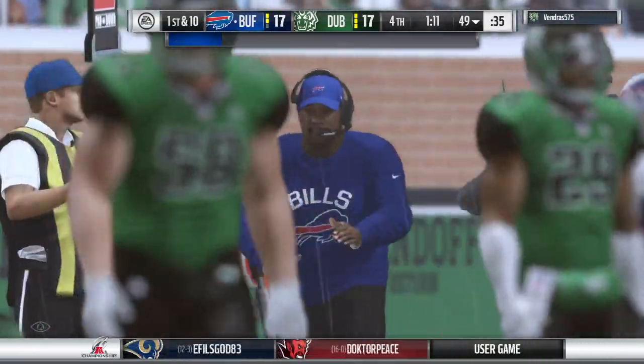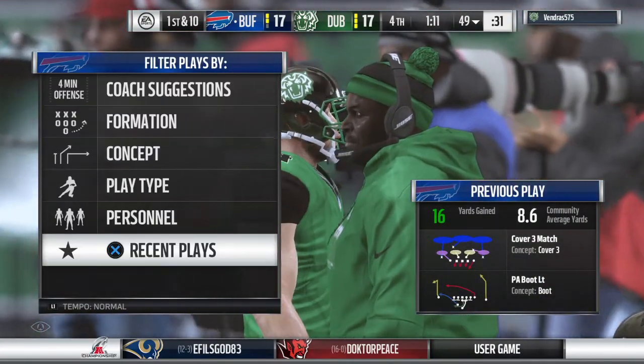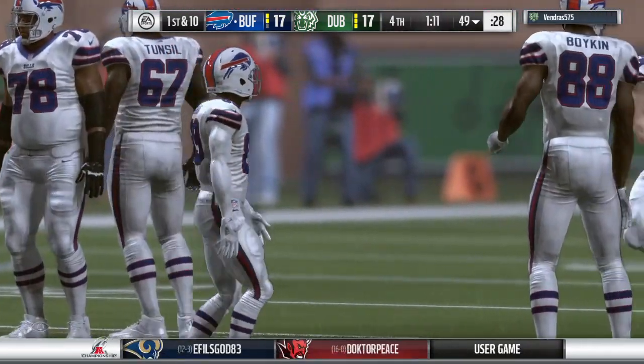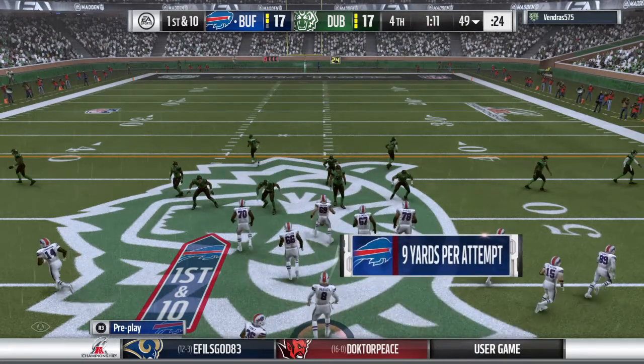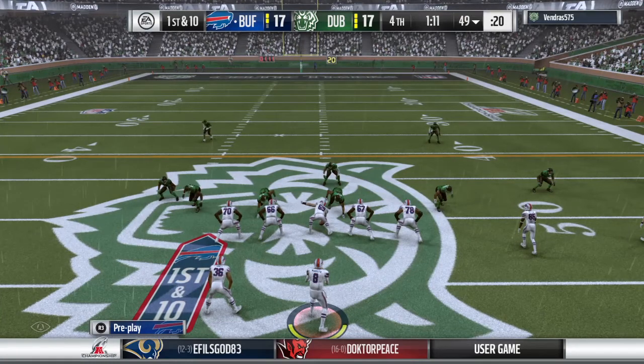Well done. We talk about mobility on quarterbacks all the time. Here's where it really pays off. Able to move, evade, and is accurate throwing on the run and picking up a first down. So the offense has it 1st and 10. One receiver left, 3 to the right.